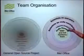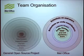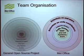They also have this, I've drawn it kind of slim, set of configuration managers, 1 per operational model. This is typically a scientist who ends up spending about 50% of their time not doing science, but worrying about how changes are affecting one of those operational models. So this is the answer to your question. They have these designated people whose job it is to look after a particular configuration of the model.